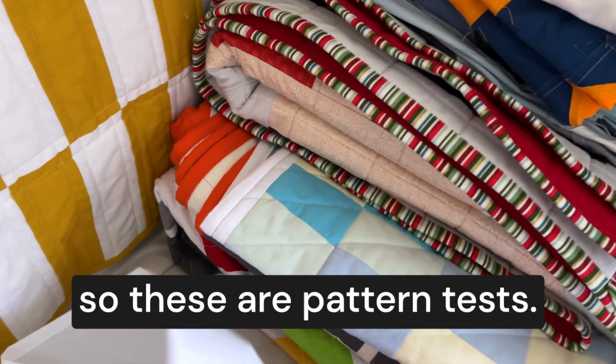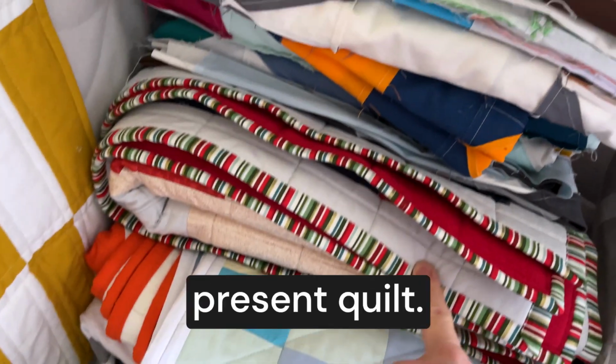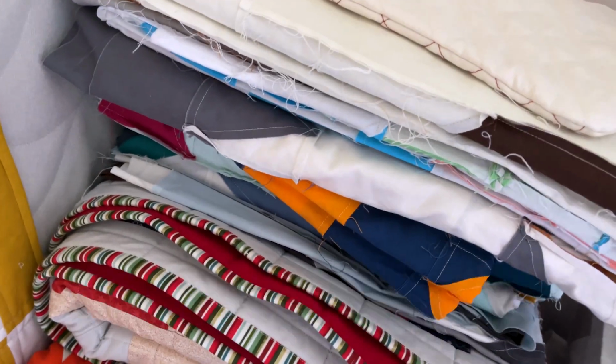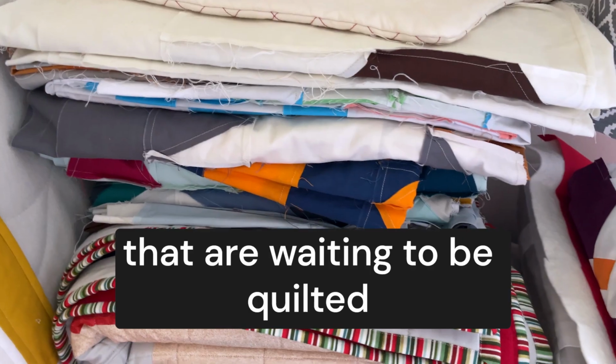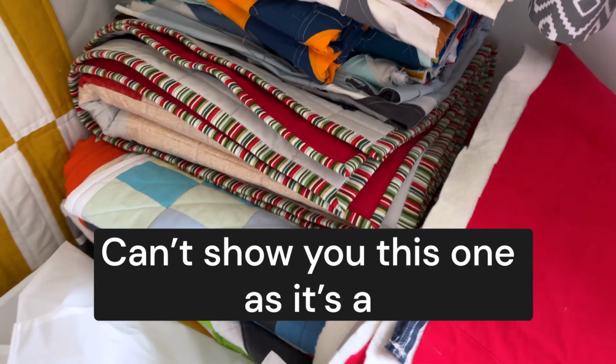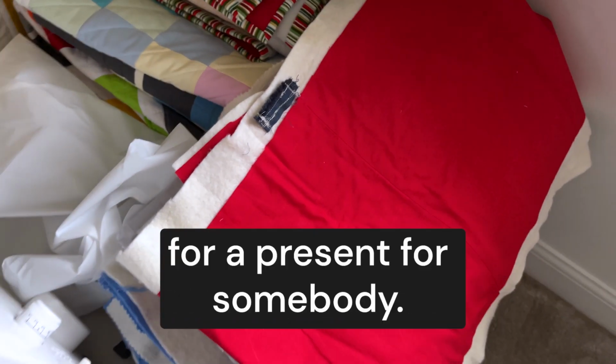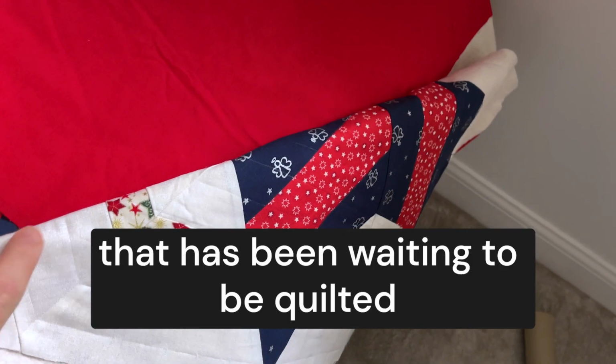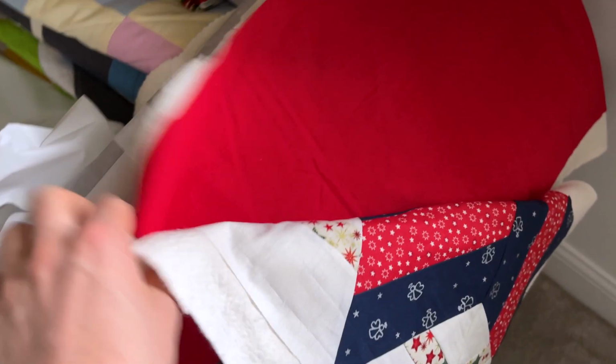So these are pattern tests. This is my Christmas present quilt. These are all pattern tests that are waiting to be quilted and loved. Can't show you this one because it's a secret project in progress for a present for somebody. This is a Christmas table runner that has been waiting to be quilted for 2 years.